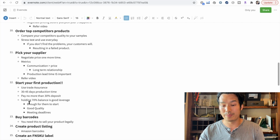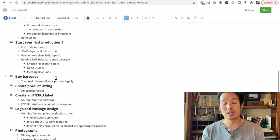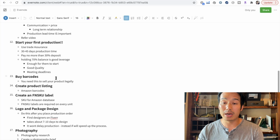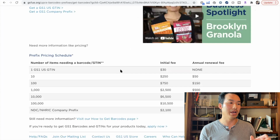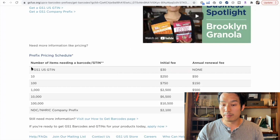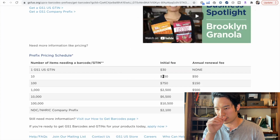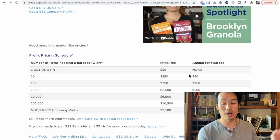The next thing after that, step 13, is we want to buy barcodes, right? In order to sell your product legally in whatever marketplace it is, whatever, the US, you need a barcode. The barcodes that you buy are GS1 barcodes. So it's basically the SKU, you know how you have the barcodes and it has the numbers underneath. That's what a barcode is. So here they are. It's like $250 for the barcodes, right? And there's a $50 renewal fee for you to own these SKUs.